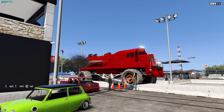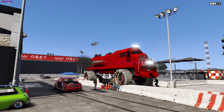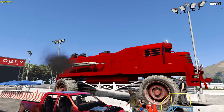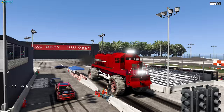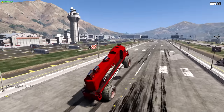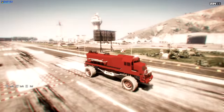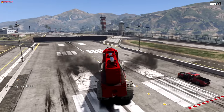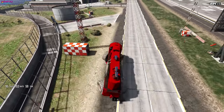I'm ready. Money up. I'm driving a train. I'm not putting any money up. I'm driving a train and you're driving a drag car. I mean, you slow? Oh, come on. Oh, shit. I beat the freaking drag car. Maybe I should have put money on it. I forgot you can't drive. Doing that again.